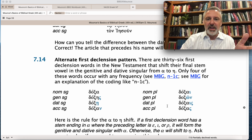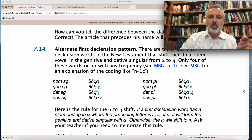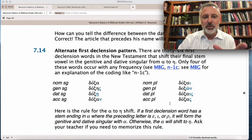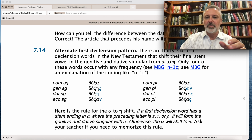But all this to say, there are 36 words like this. We will memorize a number of them. But he says only 4 of these words occur with any frequency. But sometimes it can be a little bit confusing if you're like, why does this say doxes if it's doxa? And maybe you're like, doxas. Is that a genitive? Is there ambiguity? Is that a genitive singular or an accusative plural? And you're like, well, it can't be because this makes the alpha to eta shift in the genitive singular. So the genitive singular form is unique, and the accusative plural is unique. It doesn't have that overlap.